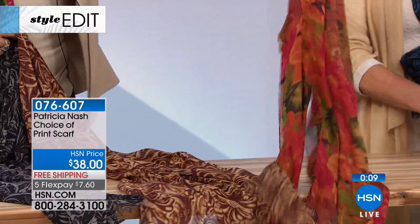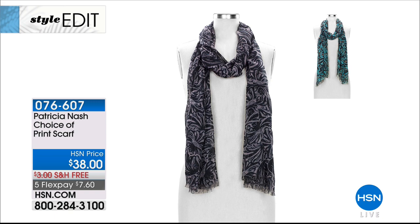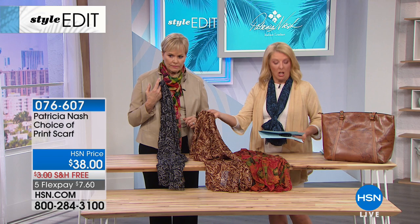There is a turquoise, but it's much brighter. Do you guys happen to have the turquoise in this version? It's sold out, so we don't have turquoise. Oh, okay. So we have black and whiskey. We'll call it whiskey. Okay, good. That's fine with me.